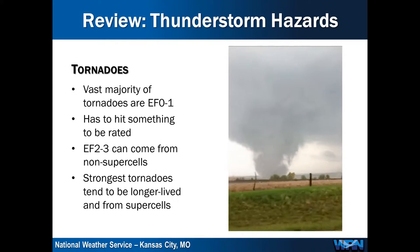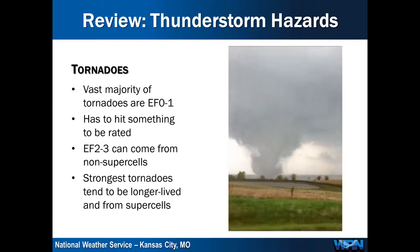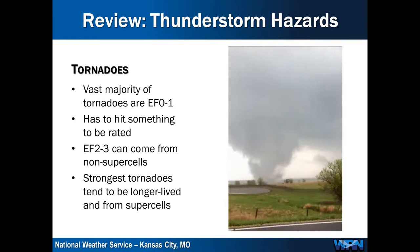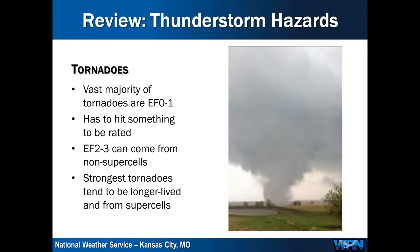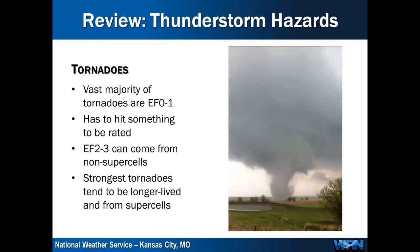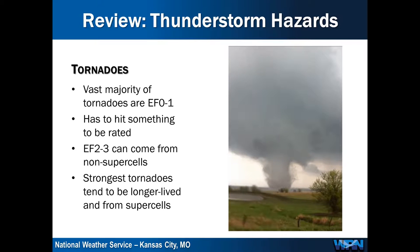We've all seen tornadoes. Fortunately, the vast majority of tornadoes are on that weaker end, EF0 to EF1. However, tornadoes do have to hit something in order to be rated. It is a damage scale. So there may be some that are lumped into that category that weren't necessarily that weak. But a lot of those tornadoes are going to be on that weaker end, about 110 miles an hour or less. Once you get to the EF2, EF3 scale, that's when you're looking at a little bit more moderate damage, looking at wind speeds around 110 to maybe even 160 miles an hour.